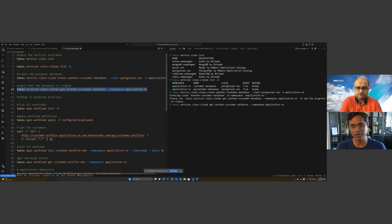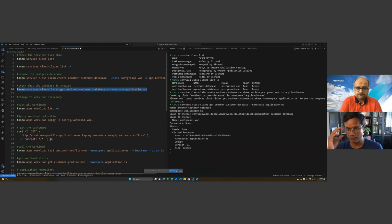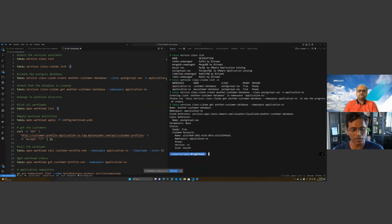The platform operator has a choice on how large this database would be initially. For example, over here, you can see that the database has been created and it's available for use. Now, let's use this within our application as a persistence layer, and we'll build a Spring Boot Java-based application which will allow you to create, read, update, modify, and delete customer records as an example.